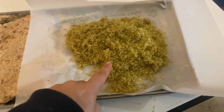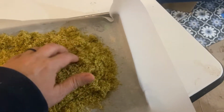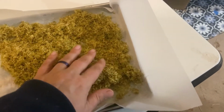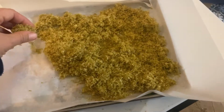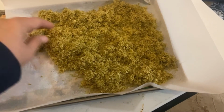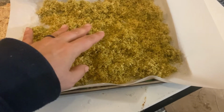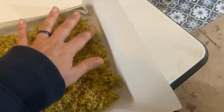So I added this parchment paper, and this is lime zest. Boy, does it smell good. I'm spacing it out and breaking it up. There's some clumps, I'm not sure why. But I needed to freeze dry this. I freeze dried lemon zest recently, and it was amazing. So I wanted to have some lime. But I don't want the lime zest to actually touch the dog food, obviously.